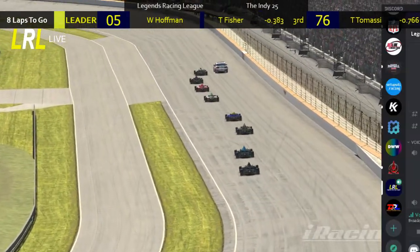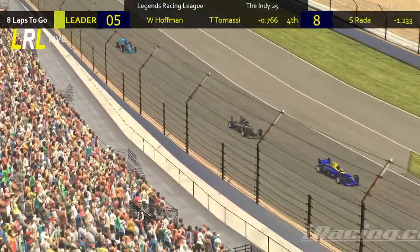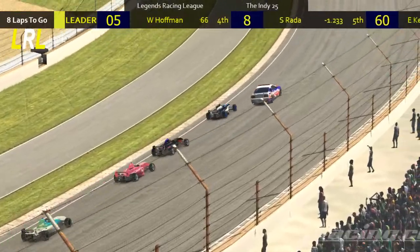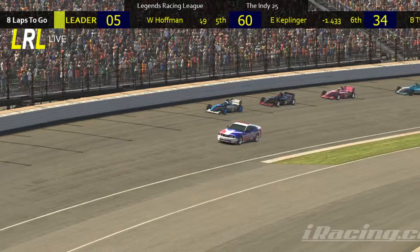Hello everyone, we are back here at Indy. I'm going to be joined by Aaron Brown for the rest of the race. He was involved in the previous incident in the race. What did you see in your visor there, in that whole wreck? I know you got hit.